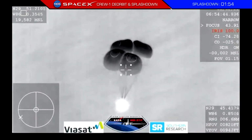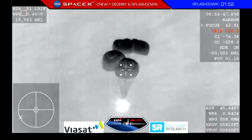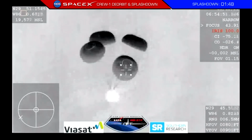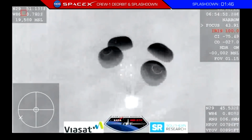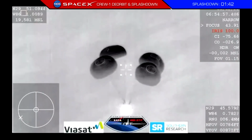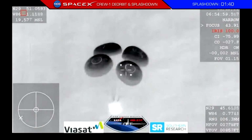SpaceX, you've broken through, but we show you just under 800 meters. Still good descent rate. Just under 800 meters from the Earth. That's about half of a mile. And we are tracking splashdown.